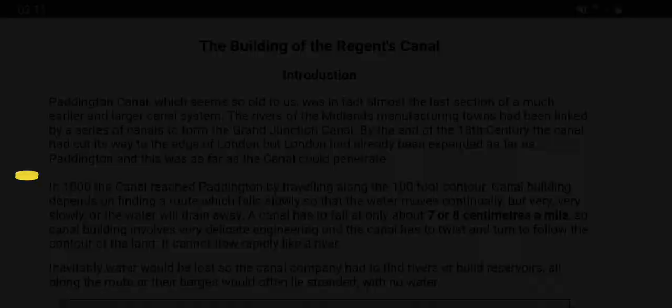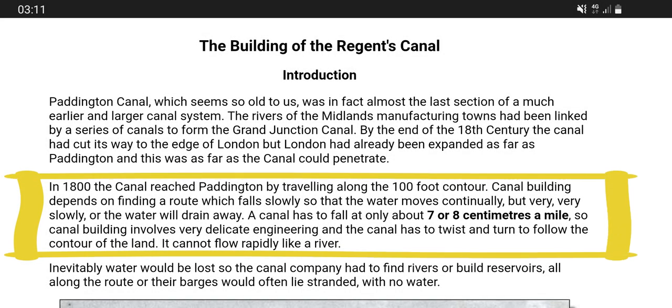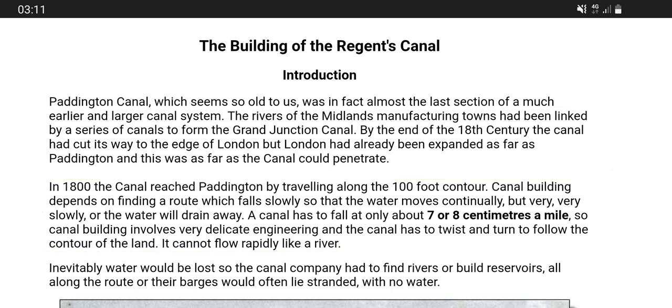In the 1800s, the canal reached Paddington and travelled for a 100-foot long contour. Canal building depends on finding a route which falls slowly so that the water moves continually but very, very slowly, or the water will not drain away. A canal has to fall 7 to 8 centimetres per mile. Canal building involves delicate engineering, and the canal has to twist and turn to follow the contour of the land.